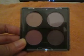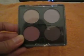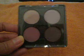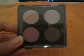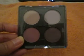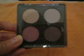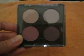Yeah. So this is pretty much it about these MAC quads. And Temptalia did a review about some MAC quads also, which she gave a rating F. So really, I don't think you should go for MAC quads. You'll be better off getting the eyeshadow pots on their own. Okay, so that's that.